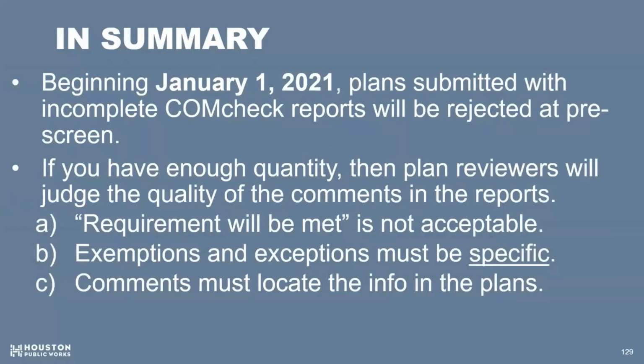Exemptions and exceptions must be specific, not just "there's an exemption." That's not going to work. Comments must locate the info in the plans, or probably should have said, be a specific exemption and exception notation. Okay?